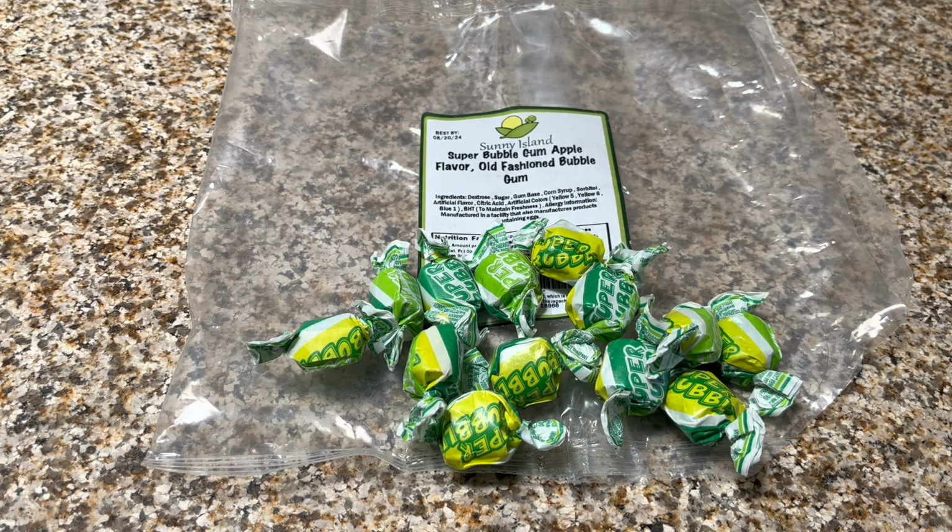What I also noticed was having the bag, I was able to put some out, and as people would walk by, everyone was coming by and grabbing a piece of gum. And so it's been just a great treat to have, and I've even heard other adults say, oh my gosh, this takes me back to my childhood. Not only does it have an amazing flavor, you can make bubbles as well.